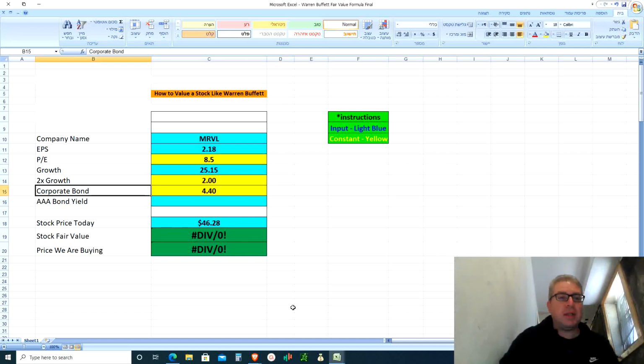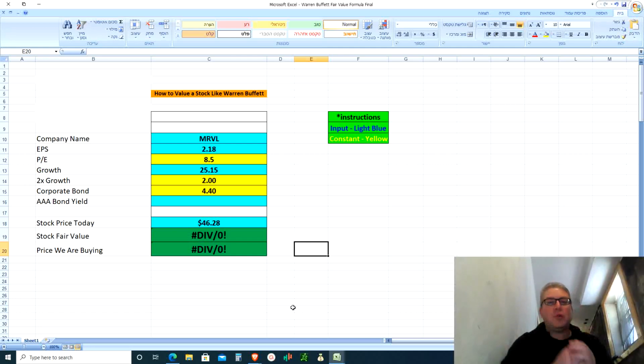The next thing that you need to find is basically the AAA bond yield, which we will find after we go over the financials. Current price today is 46. We're gonna find this fair value. Maybe it's like $100 or 200 or 500, I don't know, or maybe it's 20 bucks. And the price that Mr. Buffett would be a buyer at, which is a 33% discount from here. So with that being said, let's go to Yahoo Finance and find exactly what we need.